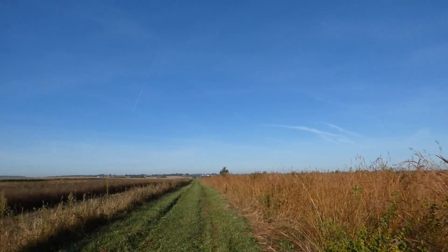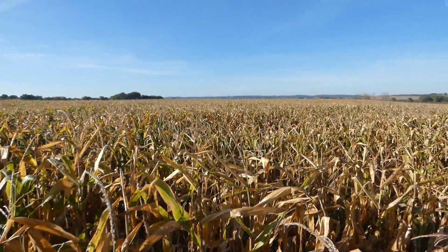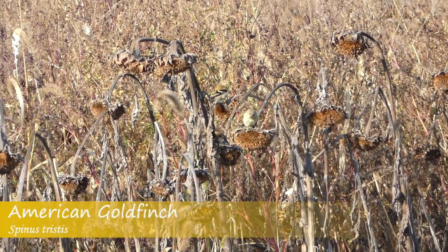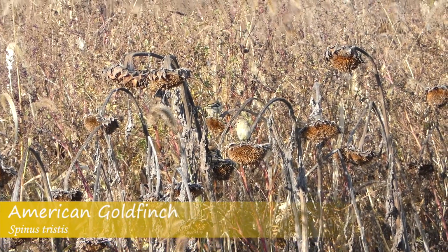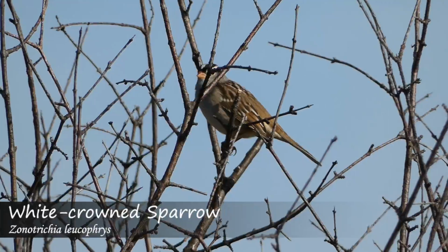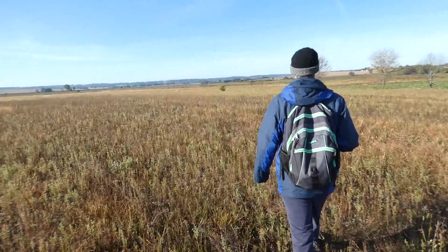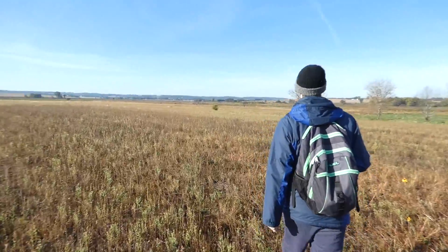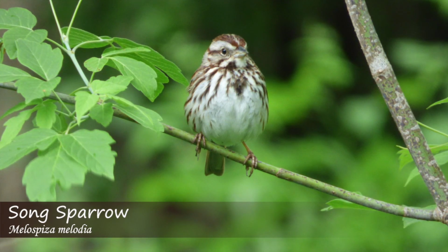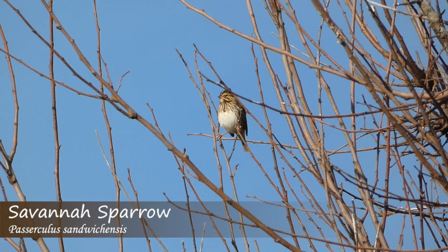We walked a path past fields of corn, grass, and sunflowers that had gone to seed. This area was very birdy, with many American goldfinches and white-crowned sparrows taking advantage of the seeds in the fields. We continued past the short grass and into taller weeds. Here we found a few more sparrow species, as both song and Savannah sparrows flew from the ground into the trees.